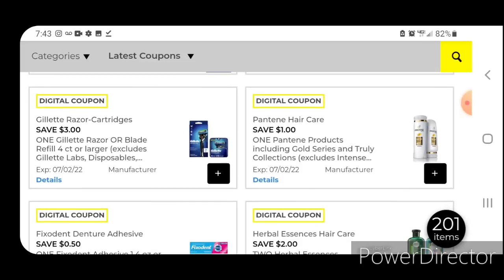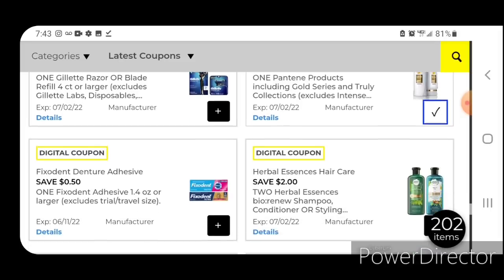All right, moving on down, we have a $3 off 1 for the Gillette razors or refills. This works on the Mach 3 razors. These are priced at $7.65. So after the coupon, you're going to pay $4.65. I usually hold off on clipping these $3 off 1s because typically within a few days, they also give us a $4 off 1. So I usually hold off on clipping that one to see if that $4 off 1 pops up. All right, next up, $1 off 1 for the Pantene products.